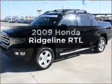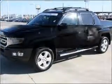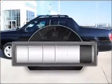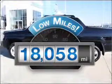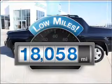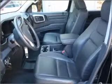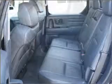Get noticed in this 2009 Honda Ridgeline. Travel the roads in style and comfort in this great vehicle. A low odometer reading makes this vehicle a great value at this price. With a reliable six-cylinder engine that responds smoothly to its five-speed automatic transmission, premium wheels give a more luxurious look.